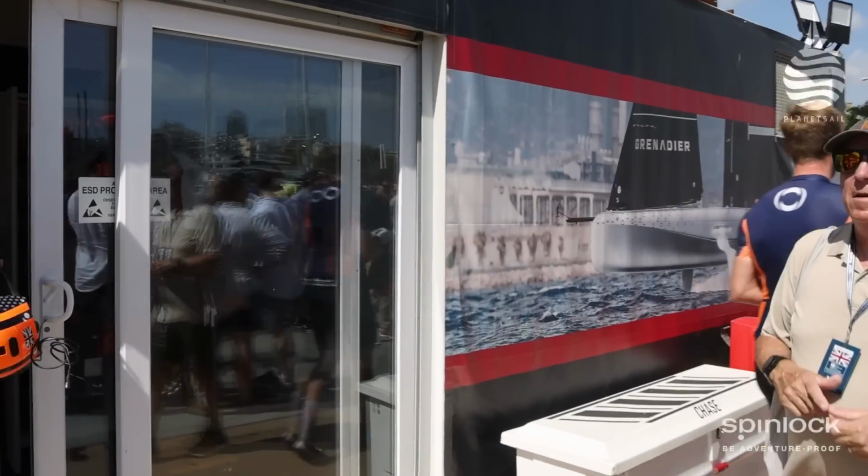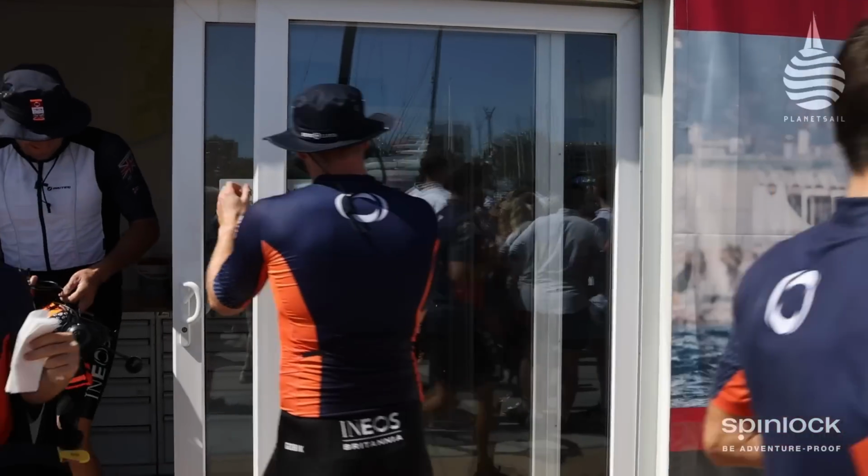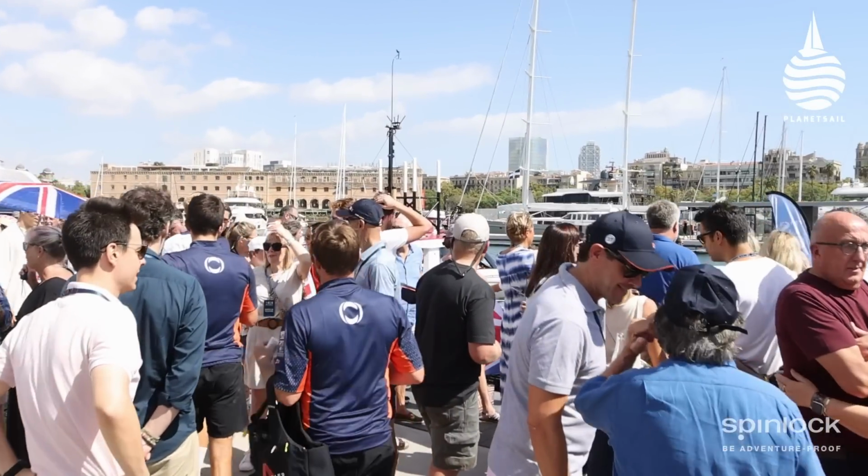Ineos Britannia has 3 wins and should make it through to the next stage. But they're not completely home and dry. They had 2 matches today, the first against the Swiss, the second against the Italians. And at this stage, with a forecast of 9 to 12 knots, the only thing we know for sure is that the pressure is now on.